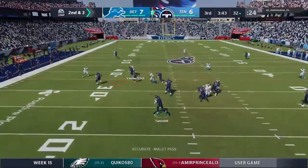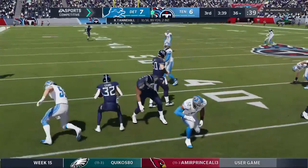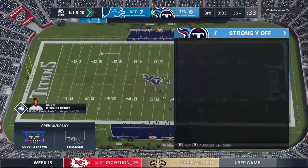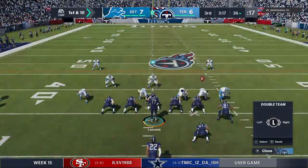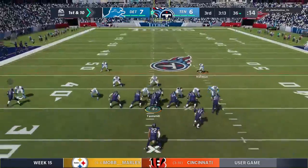Throwing on 2nd and 3. Tannehill. That's complete to Darrynton Evans, the running back. 4 yards the pickup, first down. So many things have to come together just right for a screen pass to break for big yardage. The blocking, the timing of the pass to the runner, everything has to fit together just right. But on that play, the defense was able to disrupt things and hold it to a short gain.